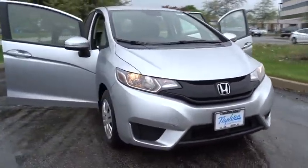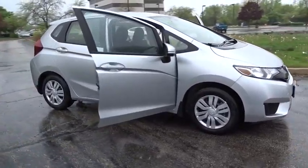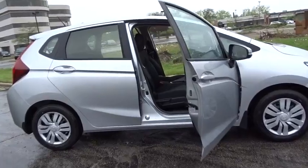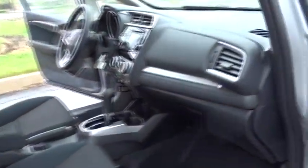2016 Honda Fit. The Fit was engineered to be useful, efficient, and reliable, but its most important attribute is its innate charm and coolness. This vehicle has less than 100 miles. Here are some of this vehicle's great options.